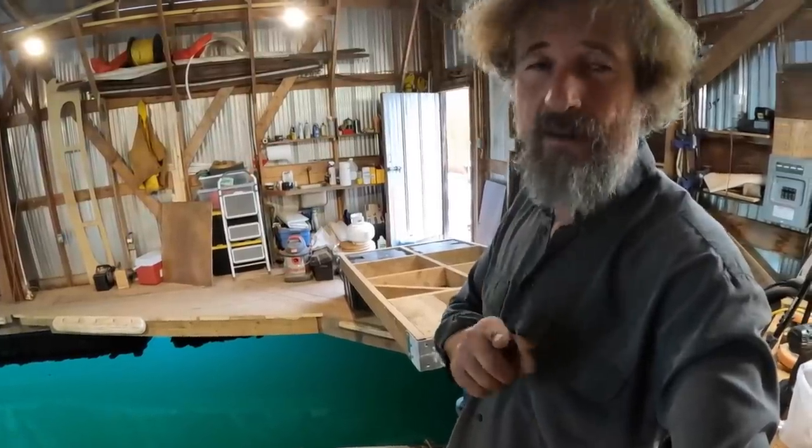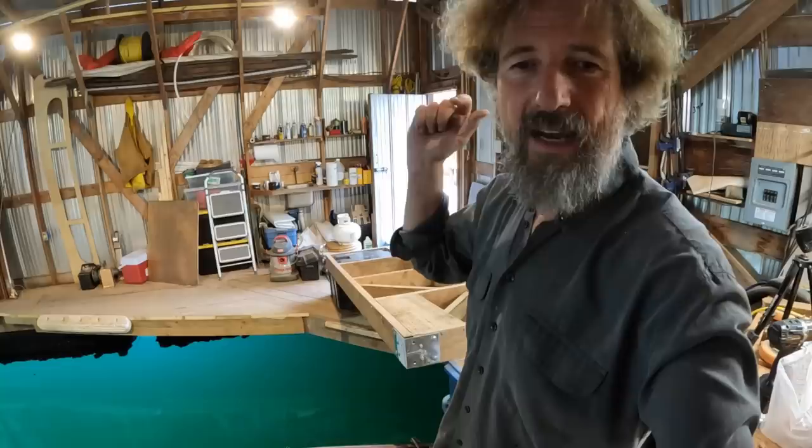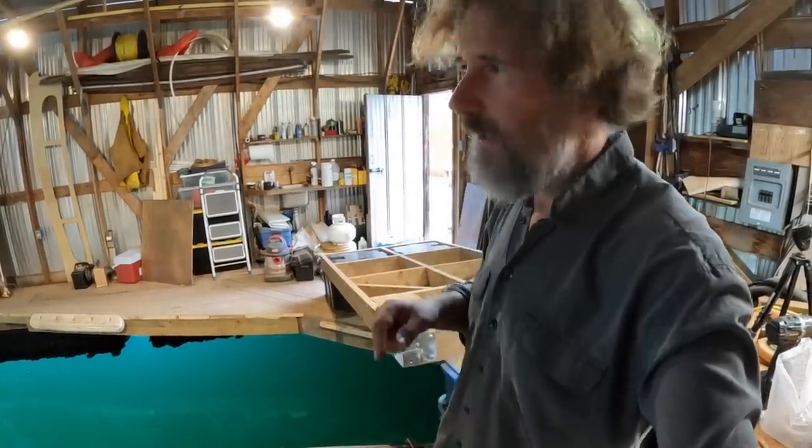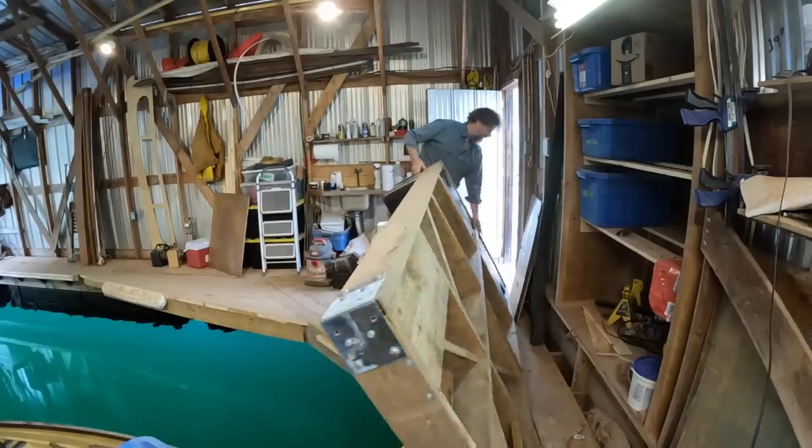Lady Zephyrus is on her way here to pick me up, to take me back to the city so that I can run MV Zephyrus down here tomorrow. So it gets a little complicated. More on that in a bit.